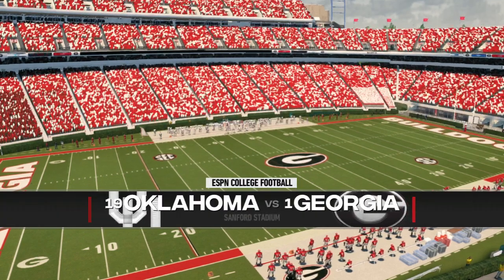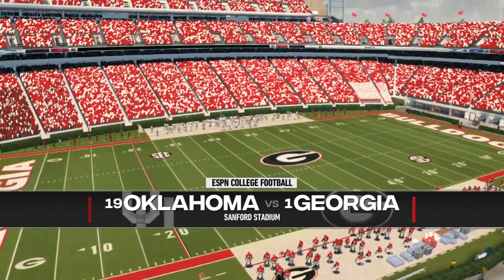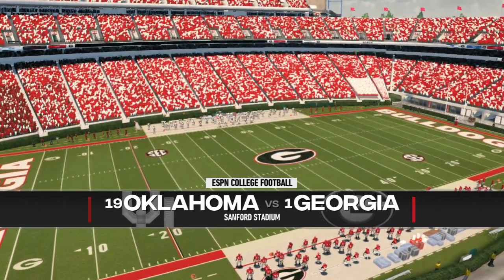Privet hedges at Sanford Stadium are as old as the stadium itself, dating back to the first game played here in 1929. Kickoff from Athens, Georgia is next.